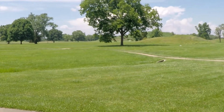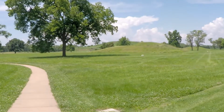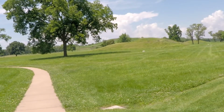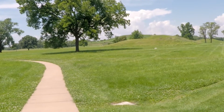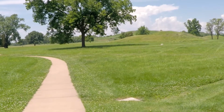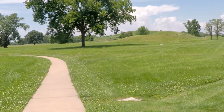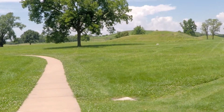But I'm going to take you towards the great big mound. Right there is the biggest mound in North America, north of Mexico City. You can see the cars going by, and that gives you an idea of how absolutely huge this mound is. There are people on the top now. I don't think you're even going to see them with my camera.